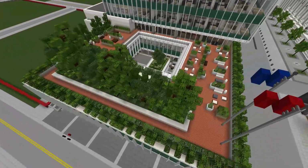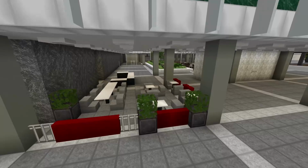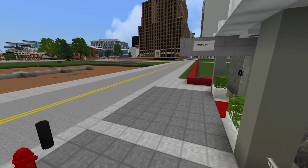Also, the main plaza area over here is the original plaza. Now they have trees right in the middle that are being planted right now, actually. I don't know if they're keeping the restaurant, but here we are at the Casa Lever.